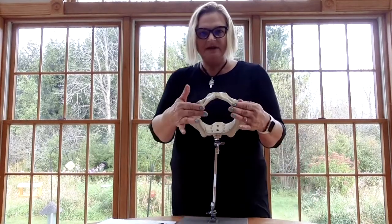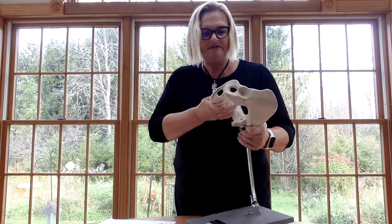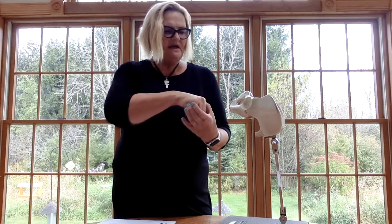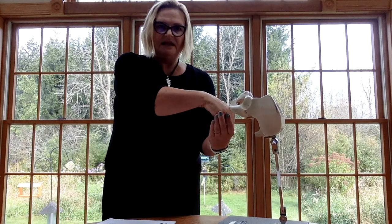So in order to estimate the transverse diameter of the outlet, we use that measurement we did of our fist. Mine is 8 centimeters. And so once we've taken our gloved hand out, we press with our non-dominant hand in the top of the woman's or person's thigh, and we feel the ischial tuberosities, and then we take our fist and we rest it there, and just to make an estimate, and I document that that is greater than 8 centimeters. And so that's the final step in clinical pelvimetry. So we document that outlet transverse diameter greater than 8 centimeters.